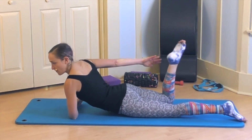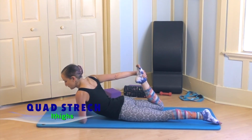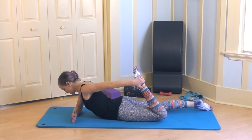Now bend one arm in, give that quad a stretch. Really draw your belly muscles in, right? Just gently opening that quad, right? If you're sitting a lot of times that will contribute to hip tightness.